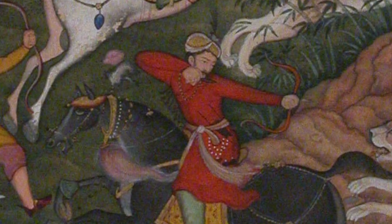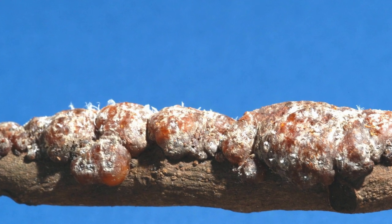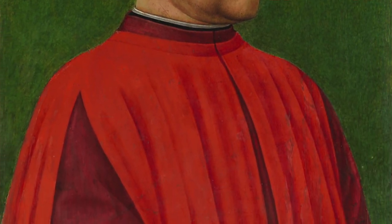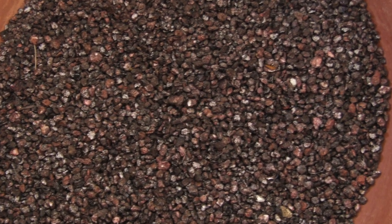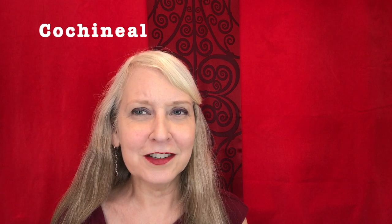In India, they used lac, the same bug-produced resin from which we get shellac. In Europe, they used kermes, which they also called grana because the dried bugs look like grain. Before the early 1500s, people in these places hadn't yet discovered nature's best red dye. It's called cochineal, from the Spanish word for scarlet colored, and it came from what is now southern Mexico.